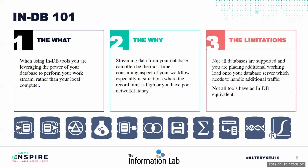You can connect the tools to the rest of Alteryx's tools by streaming the data out of the database, but this effectively means that you're streaming it into your machine. So often you want to do as much in-database processing as you can if you're working with really large data sets before you have to stream it into your machine, because you're streaming it in locally.